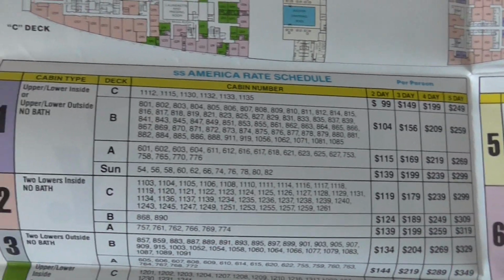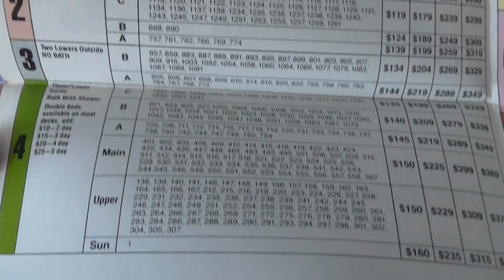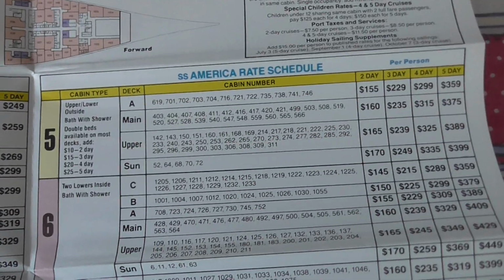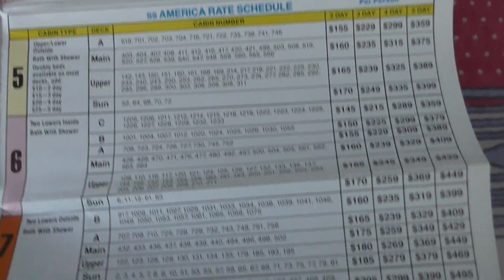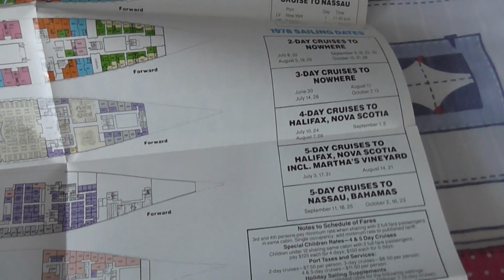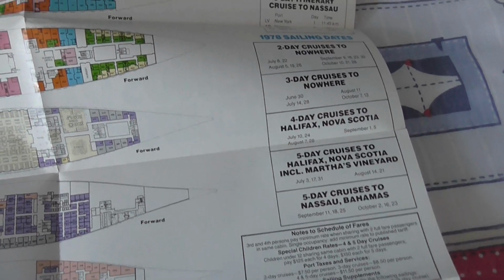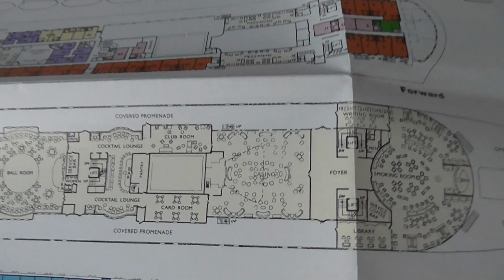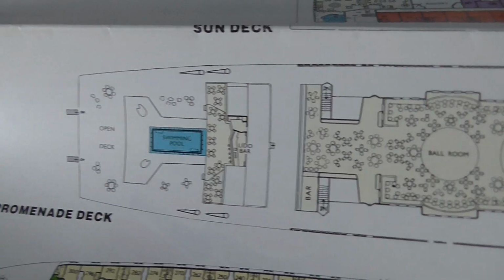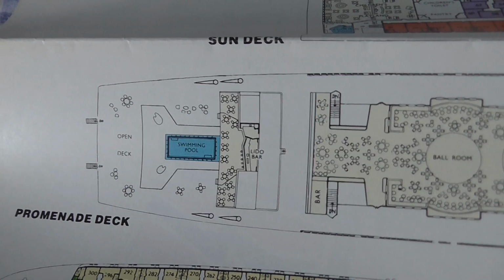Some of the prices for the various cabins, depending on which sort you want to stay in. If any of them were decent, because the passengers complained that it was in horrible condition. Let's just have a look over here. This was where the majority of the public rooms were, on promenade deck.